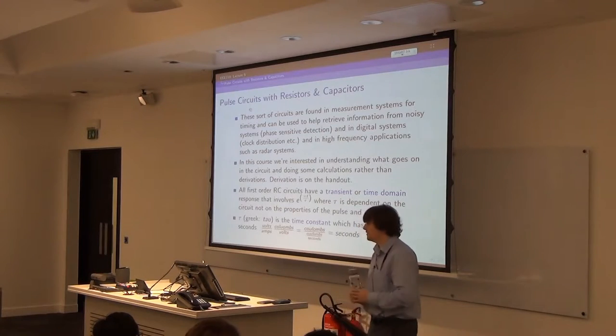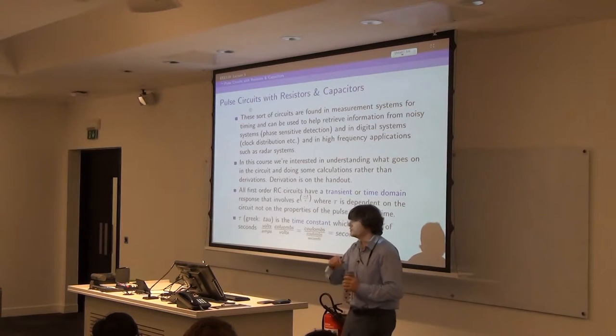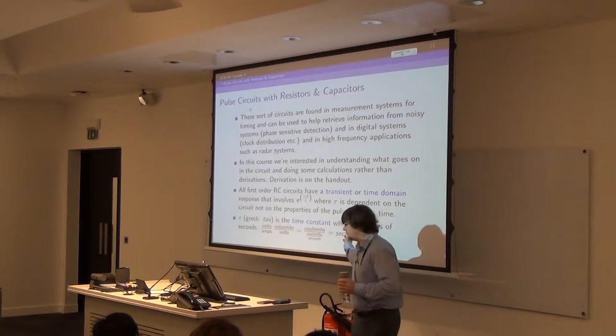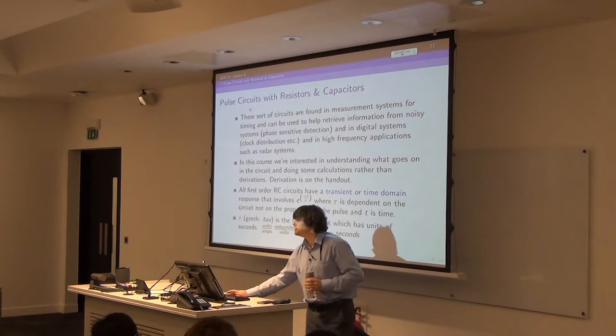All through the universe. One is special, two is there are many. So Q is C times V. If we rearrange for C, we get Q upon V, which is coulombs over volts. If you work it through, you can find it comes out to seconds. It's not quite proof, but it's good enough for an engineer. Happy with this?